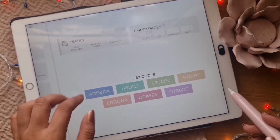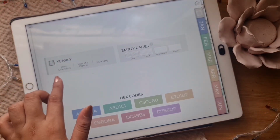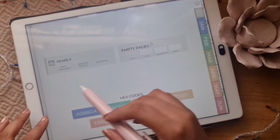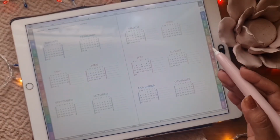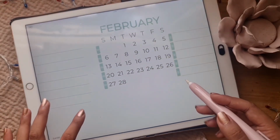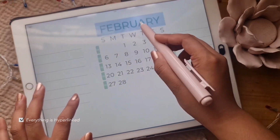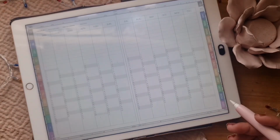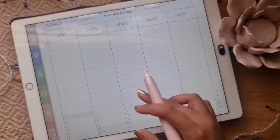Just like last year's planner, it has its yearly tab that contains its mini calendars, year at a glance, and quarterly spread. First, let's check out the mini calendars. It's designed with colorful text, which I absolutely adore. And another feature that I really enjoy is that all icons you can see here are hyperlinked to everything. And I mean everything. It's very easy to navigate around this planner for sure. And of course, just like last year, here is the year at a glance and the quarterly spread.